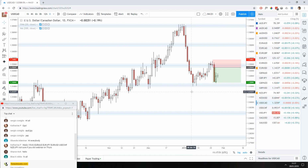USD CAD. I shared this trade at the end of last week, I think in last Thursday's analysis. I shared this potential short. A bunch of you entered it, and a bunch of you hit profit. Nice work, guys. This one, again, I believe dropped down this fast because of Trump's speech.